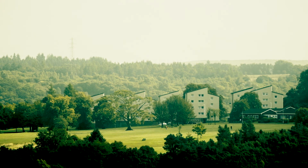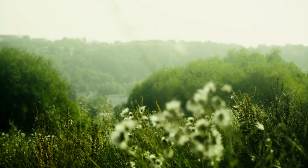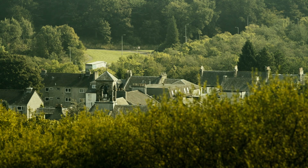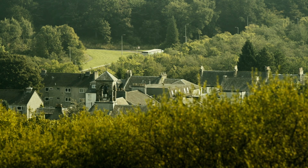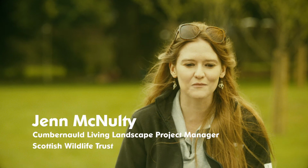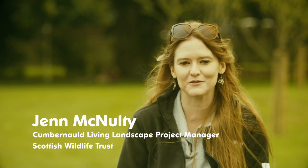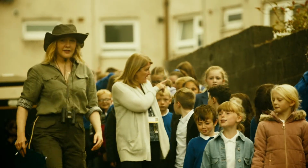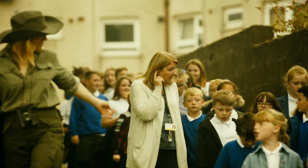The Cumbernauld Living Landscapes is a partnership aiming to improve the green spaces for both people and wildlife and enhancing access for all the community. Cumbernauld is well known for its shopping centre, but there's much more to it than that. Cumbernauld is incredibly green. More than 50% of the area is green space. And we think everyone in Cumbernauld should have access to it now and into the future.